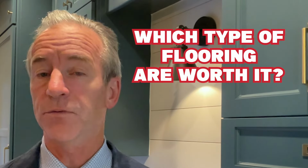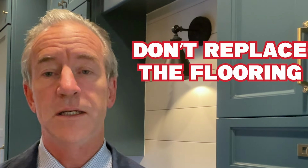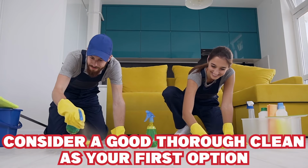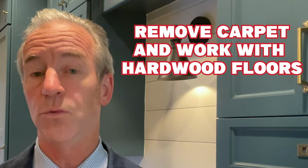So today, we will break down which types of flooring are worth the investment and which ones can potentially turn away potential buyers. I will say that sometimes the first option when selling is not to replace the flooring at all. Instead, consider a good, thorough clean, which should always be your first option to consider before replacing flooring. The second easy option is you may find a nice old hardwood floor under that tired old carpet, which makes an easy choice to remove the carpet and work with the existing hardwood floors.